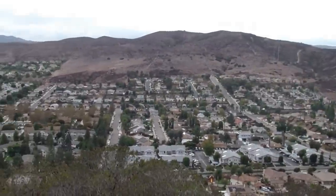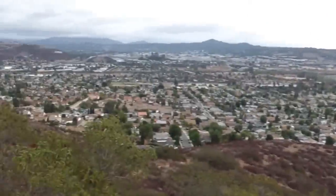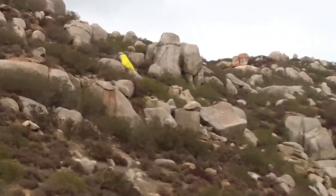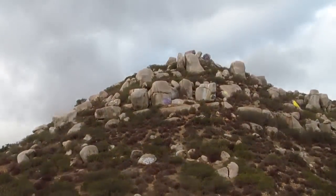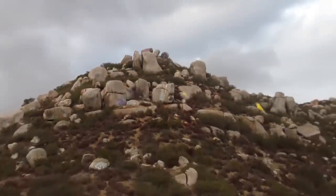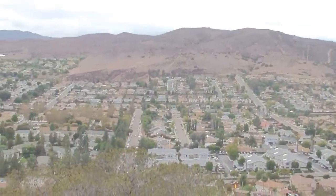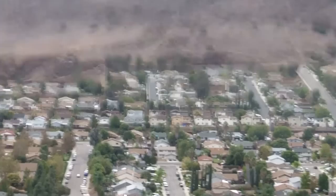Okay, I'm part of the way up to Magnolia Boulders, otherwise known as Blue Rock, northeastern Santee, California. So my goal is to get from where I'm at here up to there. My house is down in there somewhere. I have to zoom in here, see if I can find it.